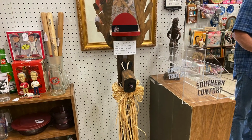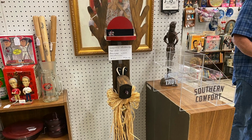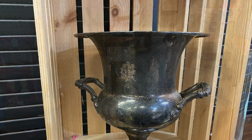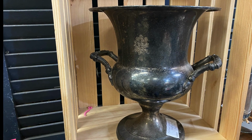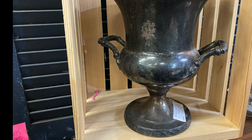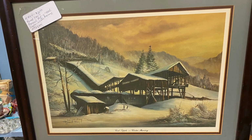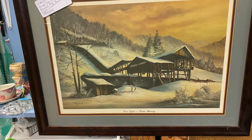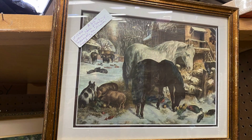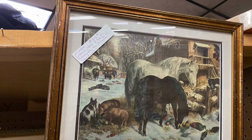Now I gave myself a challenge today. I was going to see if I could find things to decorate with for Christmas. And I saw the reindeer there. Now this was some type of a cup for winning a horse race or something that was there. And remember, I was in Lexington. But this was a picture of a coal mine. And then here were some horses. Remember, I've been in Lexington and I got some gorgeous horse pictures today.